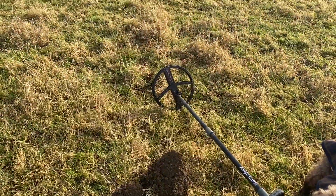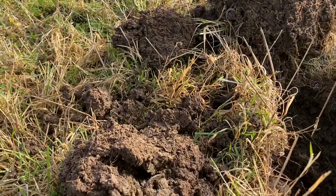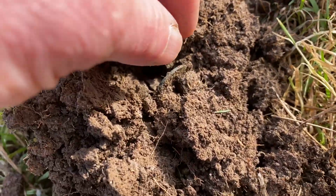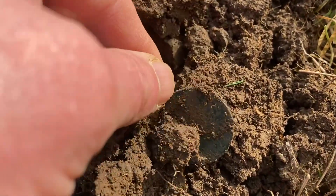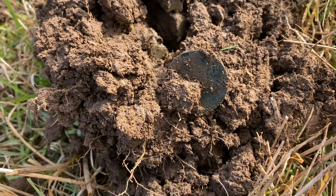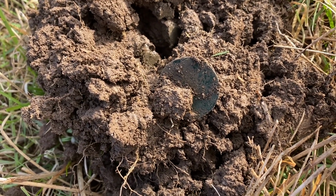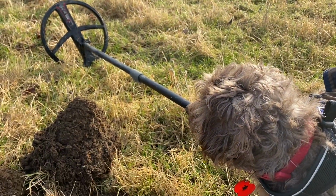It's got a signal in the mid-80s here, and I didn't show you it because it sounded a bit squelchy. Maybe this coin was on its side. Well, it's looking like I've got an old penny. So my first coin of the day, I'll give it a wipe, see what's on it. That'll do, Buster, we got a coin, mate.